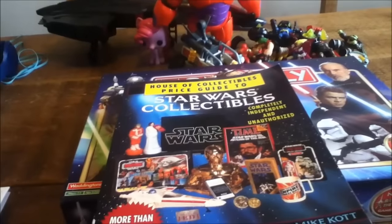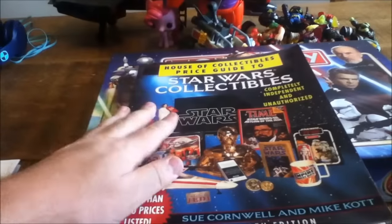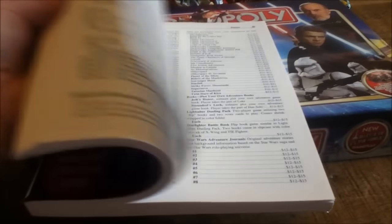We also found at the car boot sale this older book, which is a Star Wars collectible, like an unofficial version, which is really nice. It has all the prices in for the toys and stuff, all in dollars, but gives you a nice idea how much these things are if you come across them. That was £1, which you're chuffed with.